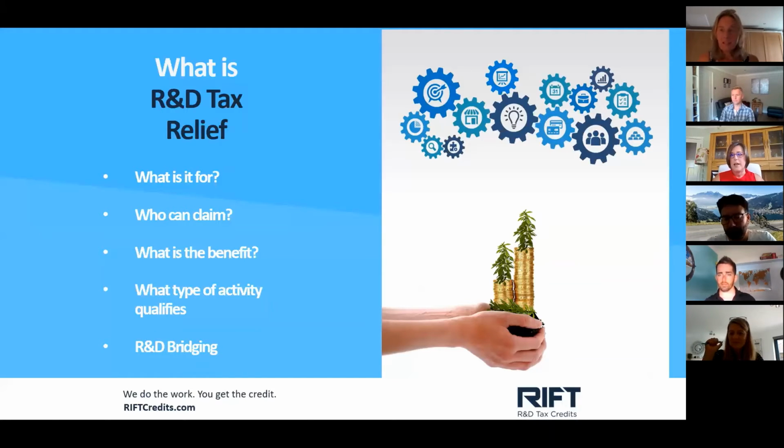I will keep saying it, it's not easy to identify for yourself whether what you're doing qualifies or not, because the guidelines are very grey. So it is about that expertise. It is about being able to look at the bigger picture and relate what you're doing to the scheme rules and be able to put the two together and go, yes, okay, we get it. So I guess that covers the types of activity that qualifies.